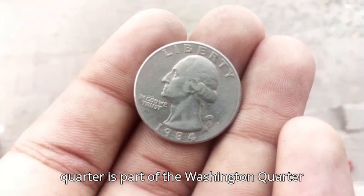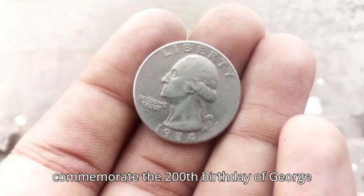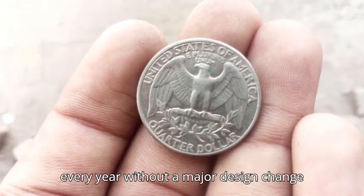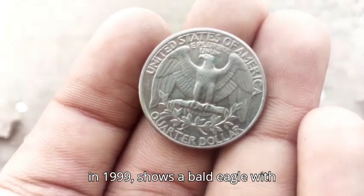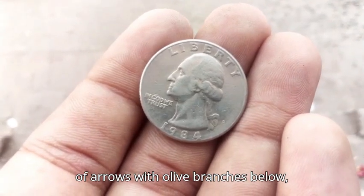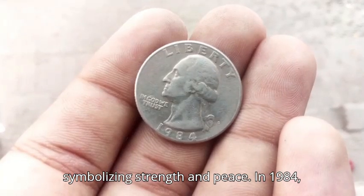The 1984 quarter is part of the Washington Quarter Series, which began in 1932 to commemorate the 200th birthday of George Washington. These quarters were minted every year without a major design change until the state quarters program started in 1999. The reverse shows a bald eagle with outstretched wings, perched on a bundle of arrows with olive branches below, symbolizing strength and peace.